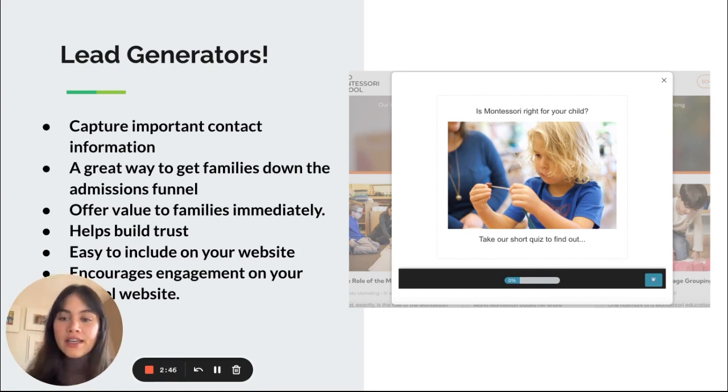It also encourages engagement on your website. It helps them explore. It helps them click around, learn more about Montessori, learn more about your community specifically. So there's a huge amount of value in including a few lead generators in your website. It certainly doesn't hurt. And we have seen it produce some really great quality leads. So I highly recommend including a few fun lead generators on your Montessori school website.